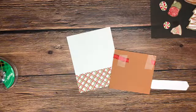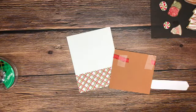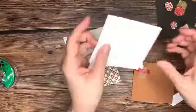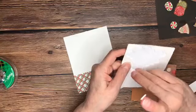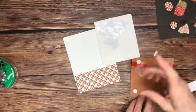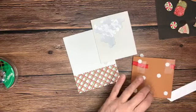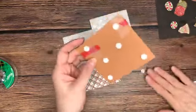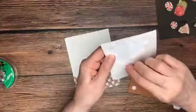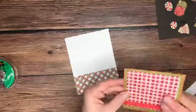Let's grab some Stampin' Dimensionals. And this is a package I'm having a little bit of trouble with. I'm having trouble getting the backings off of them. So I think there's a little flaw here in this package of dimensionals. I wanted to mention that just because if you ever have problems with a product from Stampin' Up, let me know, because they do stand behind our products and we want you to always be happy. So this is a little bit of a frustration. It certainly does not impede how the dimensionals work. It just makes it a little bit harder to get them off the backing paper. I just wanted to mention that.